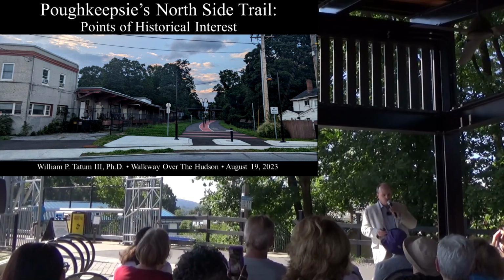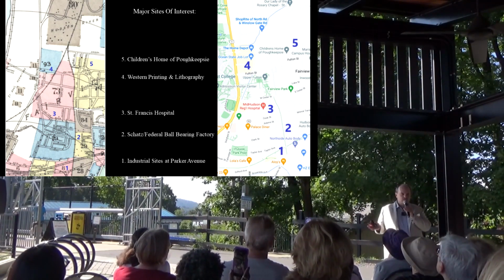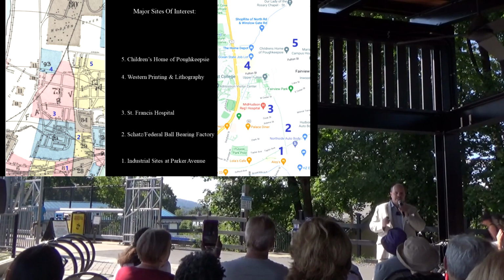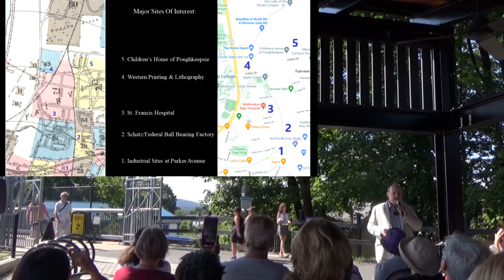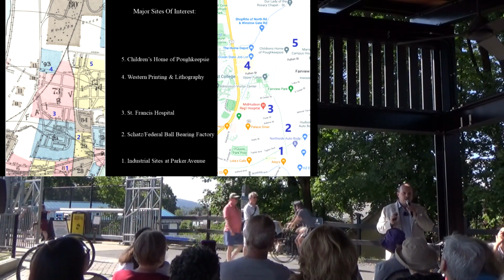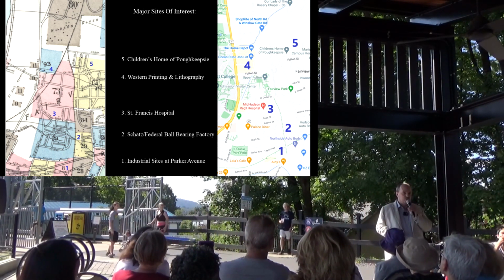What we'll be discussing today are some of the sites that you can see alongside the North Side Trail. Now this trail, because it follows an old rail bed, we don't want to say cuts through, but let's say it follows a lot of Poughkeepsie history, much of which is no longer visible today because of subsequent development. In a future program, we might be able to talk about the vanished industrial history of Poughkeepsie. But there are still some rather important remains of the past and several different varieties of stories that you can see, or that are at least nearby to the trail.